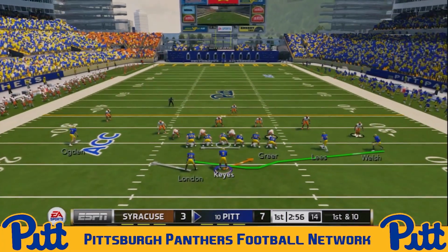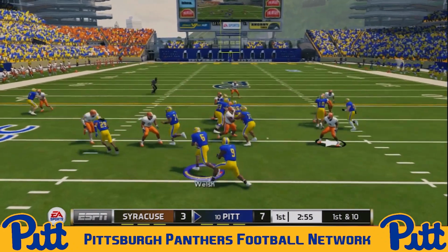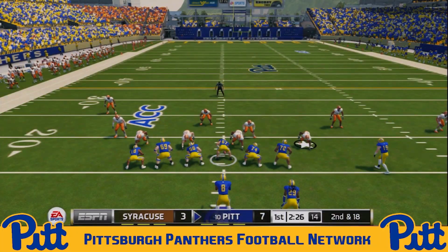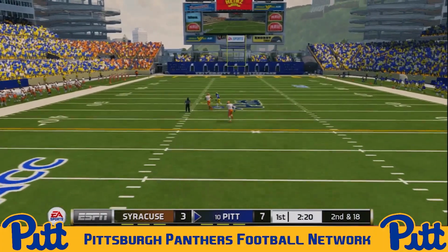Jay Keys coming out in the quarterback position here as the Panthers start their drive. KJ Welsh motions into the backfield, takes a handoff from his wide receiver partner, trips over his own man and loses 8 yards. That's a gigantic hole the Panthers have dropped themselves into after the trick play goes awry. 2nd and 18 now. Kirk looking very deep.